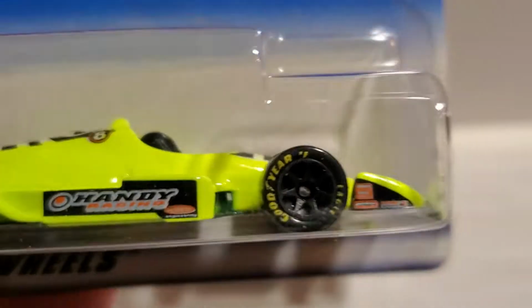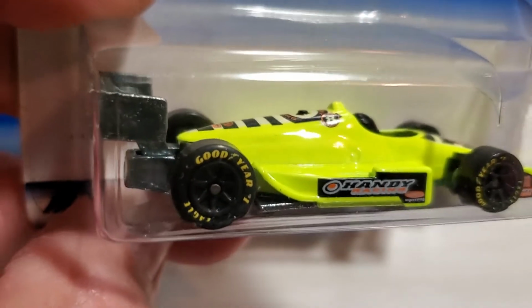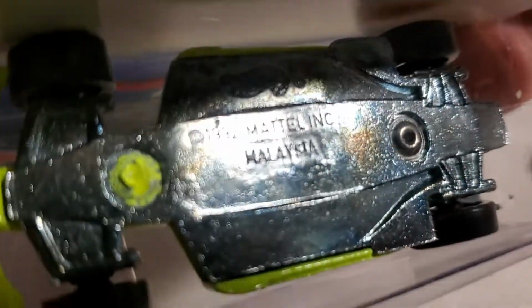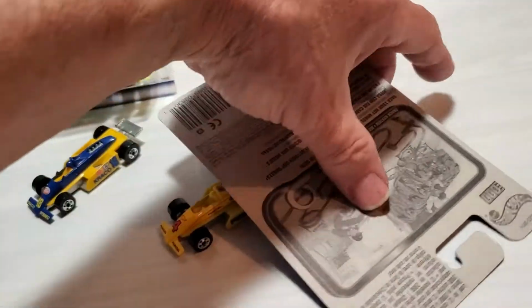Now, the same 7-spoke wheels, but they had actual Goodyear Eagles on the tires, and that makes it look far more realistic. Unpainted wing, unpainted chassis, and of course, same copyright, 92. But very nice there. I love that one. I showed the copyright, which is 97. Okay. And then the last one is copyright.